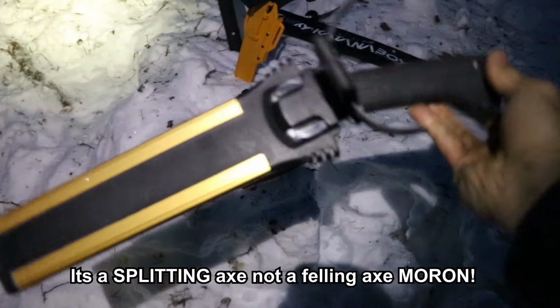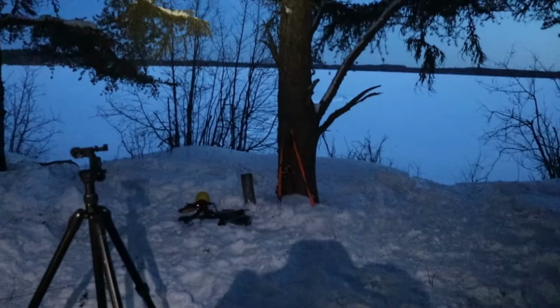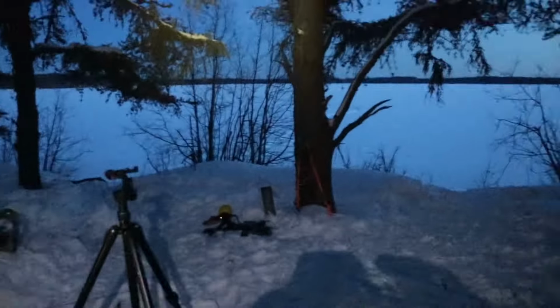And of course the Silky Nata. These are currently back ordered at my store, but man, what a great tool. We have the Segoy Katana Boys tripods, some ice fishing gear over there, and yeah, that's about it.